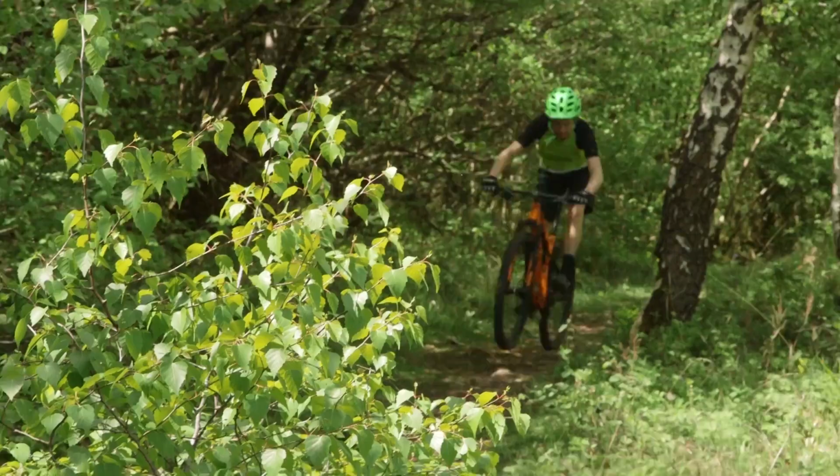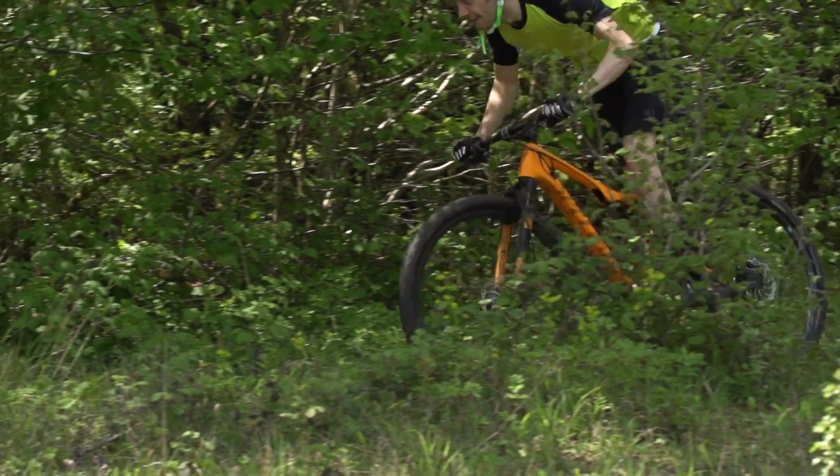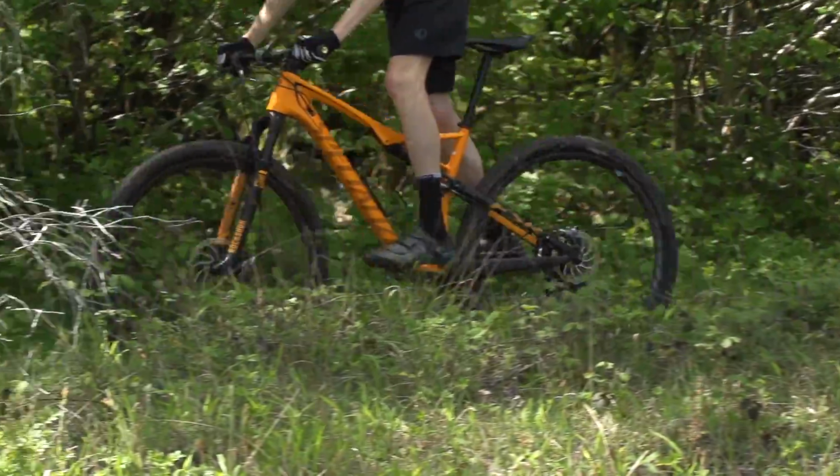So when it comes to 27.5 versus 29, there are a couple things to consider. Number one, again, where do you ride? Do you like fast, flowy trails? 29ers are going to be faster. If you like technical terrain and like to throw your bike around, then 27.5 can feel a bit more agile. But it's not cut and dry.